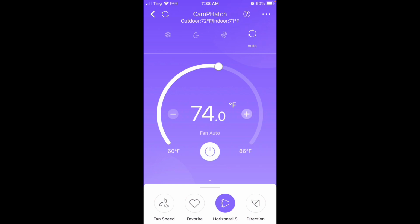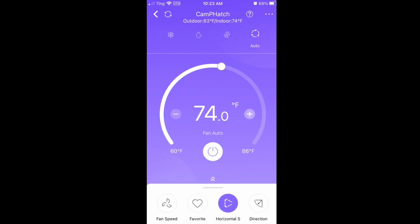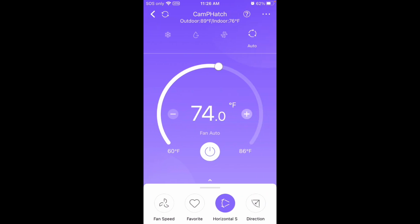Hey, quick note about the video. If you hadn't noticed, I put in some screenshots of the app, just keeping track. Tried to do it about every hour. So, just watch the time way up at the top: 7:38, 8:39, 10:23, 11:26. Yeah, well, no one doing too bad. So anyway, some of the screenshots roll by and they'll probably just all look pretty similar except for the numbers up at the top.